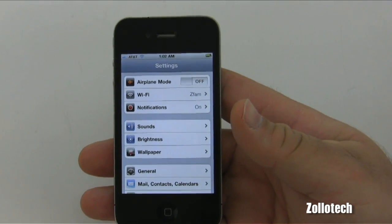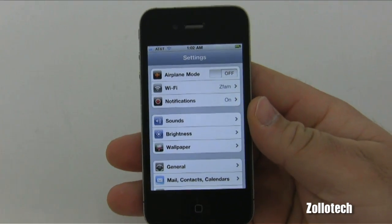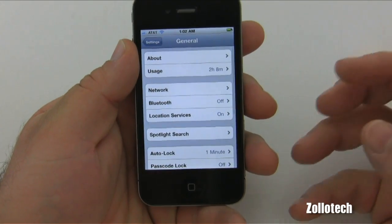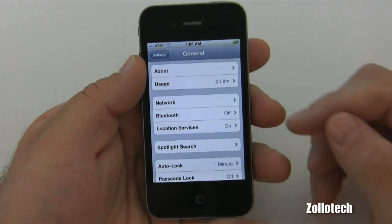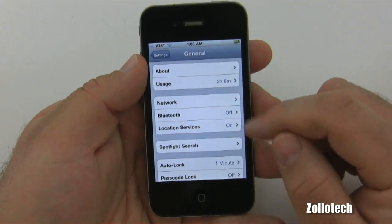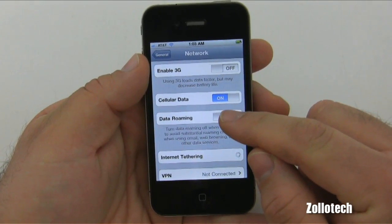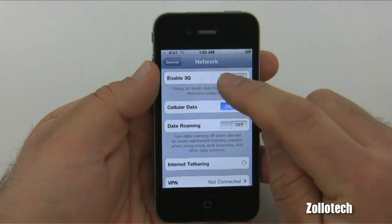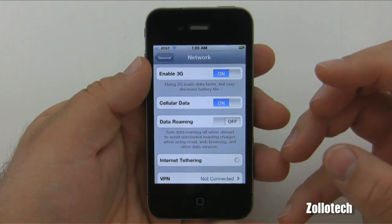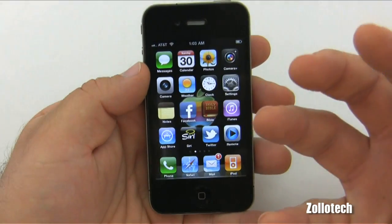There is another thing for those of you that have a 3G or a GSM, I should say, iPhone like this one that's on AT&T or has a SIM card, and that is your 3G connection. 3G data usage actually takes more power than Edge, which is slower and more like dial-up, but it will consume less power. So under network here, we have enable 3G. If I turn that off, I can turn off cellular data altogether here, which will also save power. But that will save us some power if you don't need to be accessing the internet constantly, or you need to really conserve power.